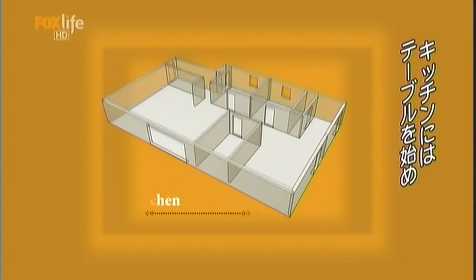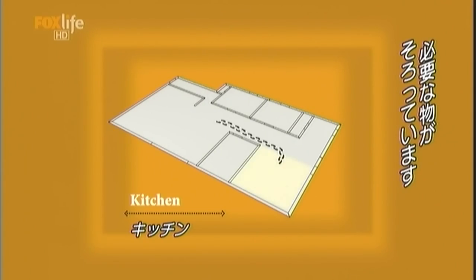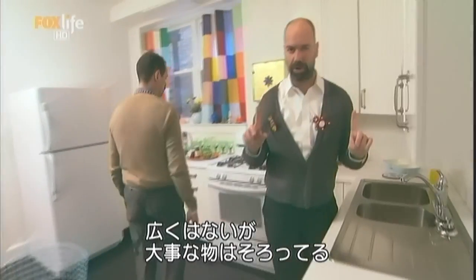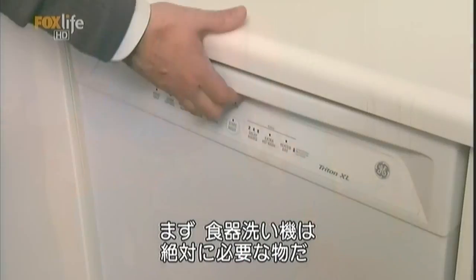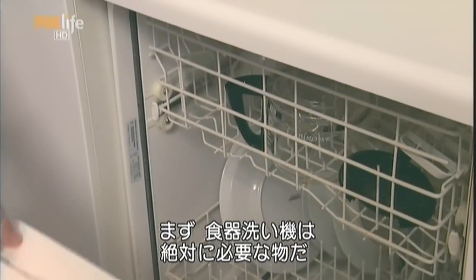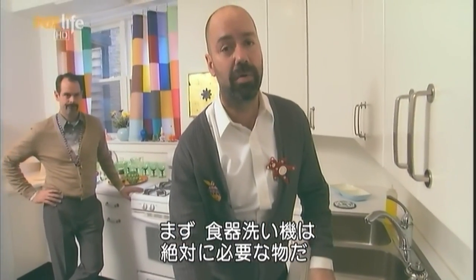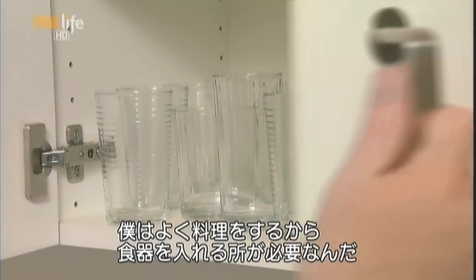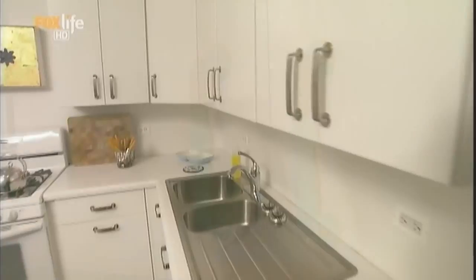The kitchen has just enough room for a table and all the amenities John needs to entertain. Not a huge kitchen, but few important ingredients. Dishwasher. I had to have a dishwasher in my place or I would go insane. I cook a lot, so I want to be able to have somebody to wash the dishes. I've got lots of cupboard space.